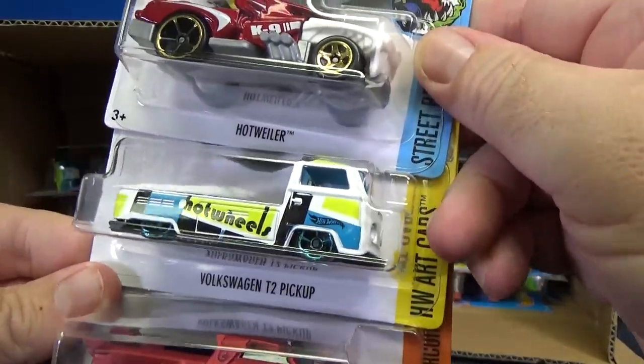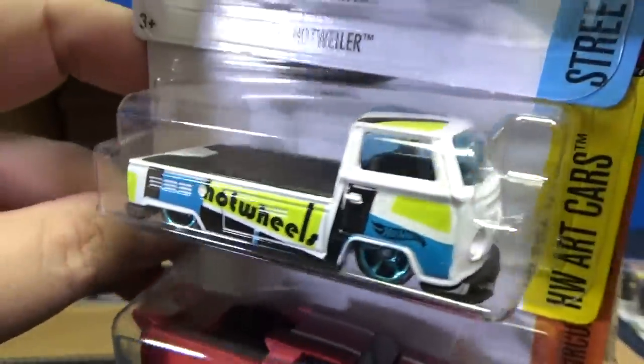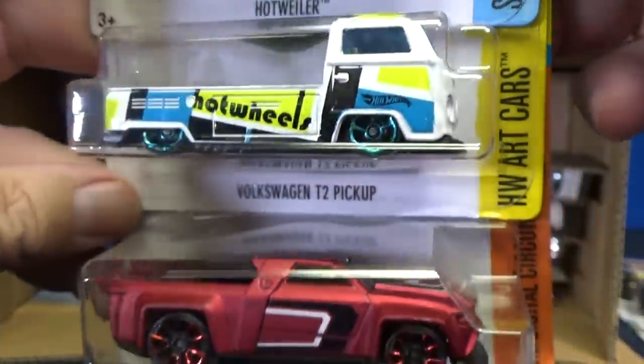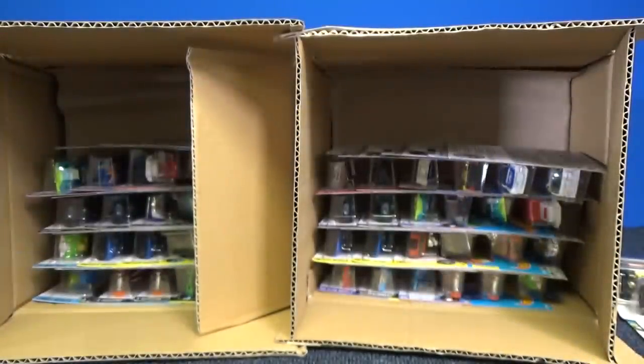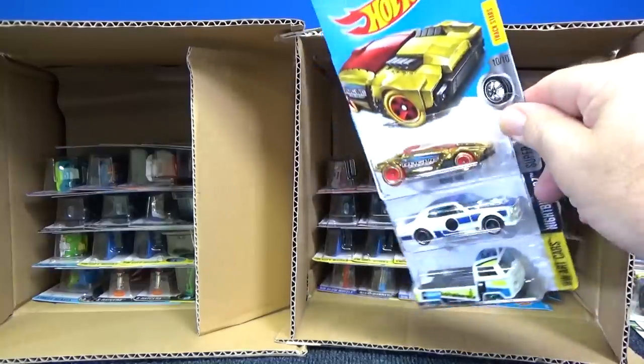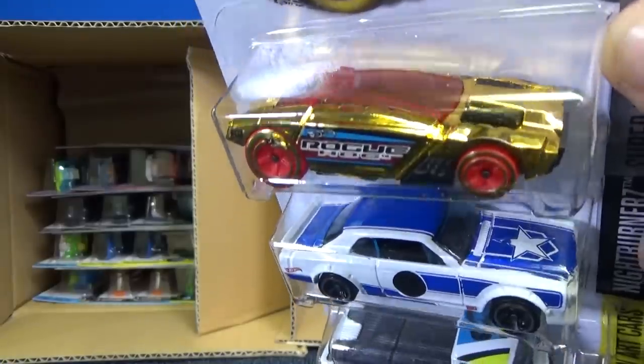Hey, we get a recolor. I think it's a recolor. Volkswagen T2 pickup, I'm pretty sure. I don't think it was in the last case. Take a look at the T2. Popular model for people to collect. Solid Muscle, in satin red. Let's see, what do we have here? Oh, yeah, there you go. Road Hog in gold chrome.